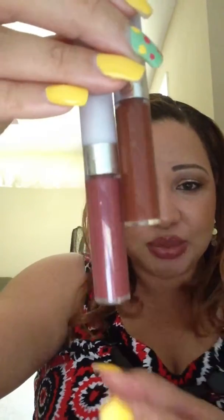Then next, I have two lipsticks. These are both by CoverGirl. These came in sets, so it didn't have a name on it, but I will link that below. I'll try to find out what the actual set is called. But one color is $900 and the other color is $825. These are both like brown type shades. This is more like a plum, and this is a brown.